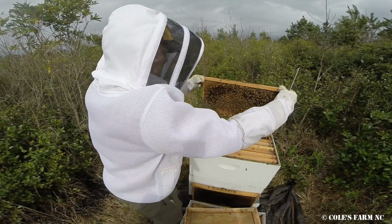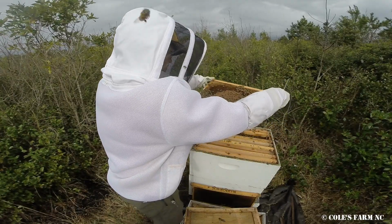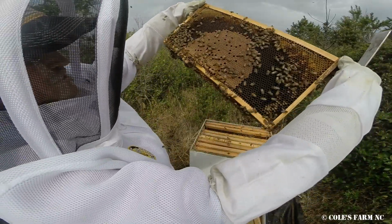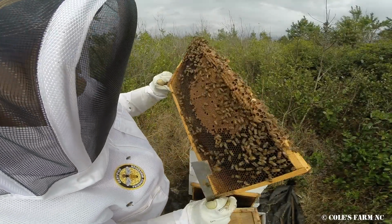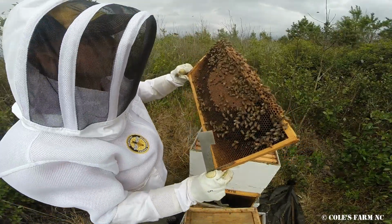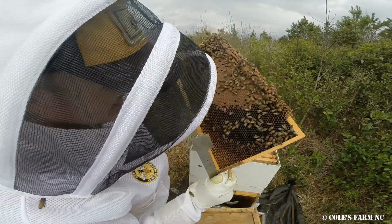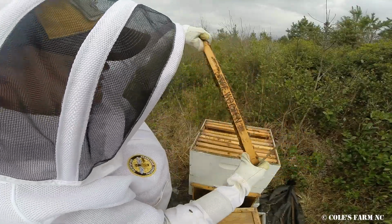Alright, here we go. Finally some brood, and then towards the bottom we got some cups. I'm kind of torn what to do here. I don't know if I should scrape it or let it go. I think I'm just gonna let it go if I don't see any swarm cells. A lot of larvae.